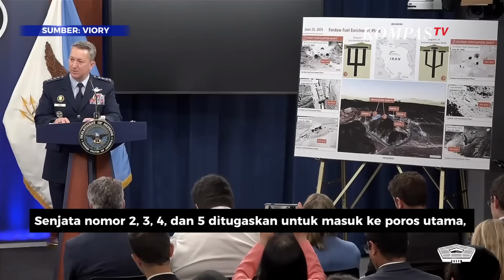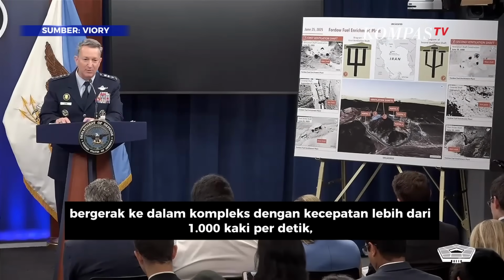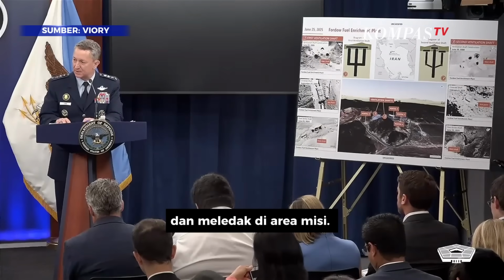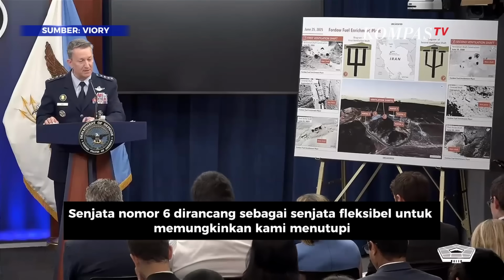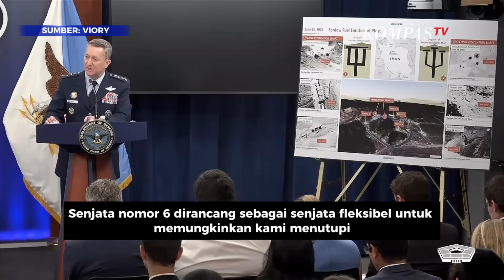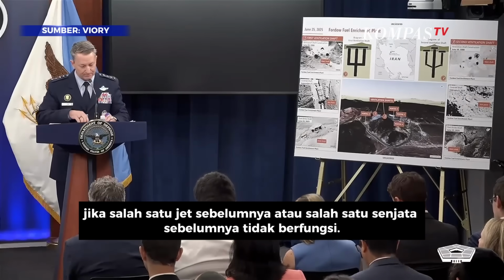Weapons 2, 3, 4, 5 were tasked to enter the main shaft, move down into the complex at greater than 1,000 feet per second, and explode in the mission space. There were 6 weapons on each side. Weapon number 6 was designed as a flex weapon to allow us to cover if one of the preceding weapons did not work.